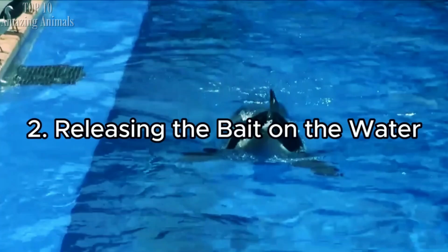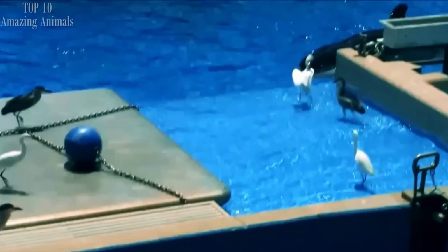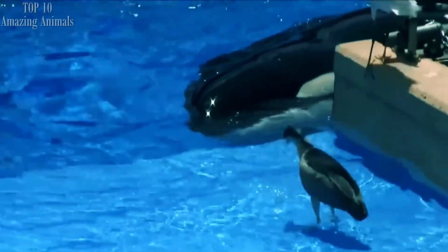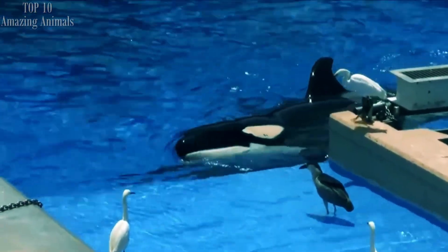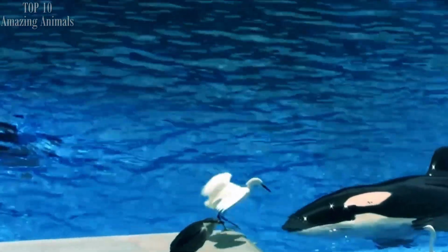2. Releasing the bait on the water. After selecting the bait, the killer whale gently releases it on the water's surface, or holds it in its mouth with a small portion exposed. The bait moves subtly, catching the attention of seabirds searching for food.